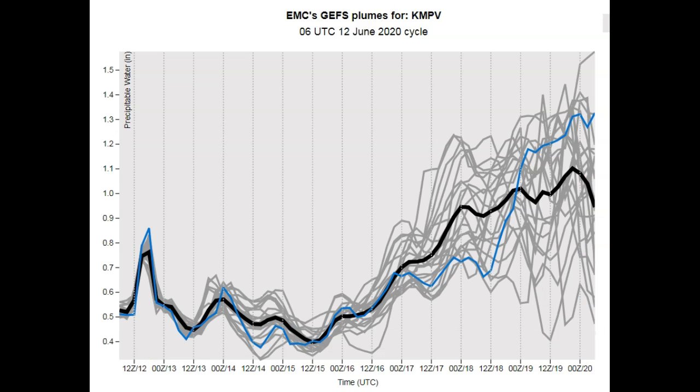And precipitable water shown here. You can see that really it's late in the middle of next week before we start to see any climb in total precipitable water, a really good metric of how much moisture is in the atmosphere.